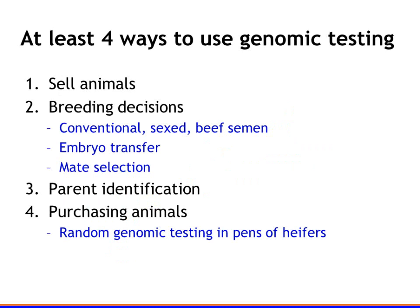The third one is parent identification. On US dairy farms, there are about 15% of animals that are misidentified. I think David Earp is going to talk about that in detail, so I will not get into that.